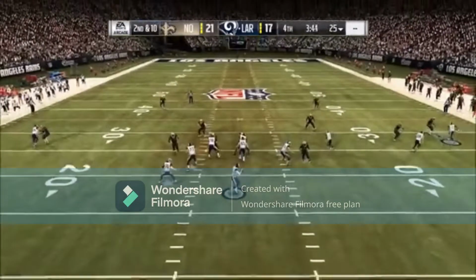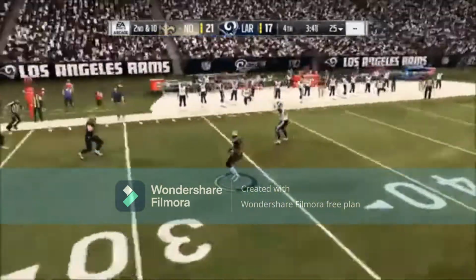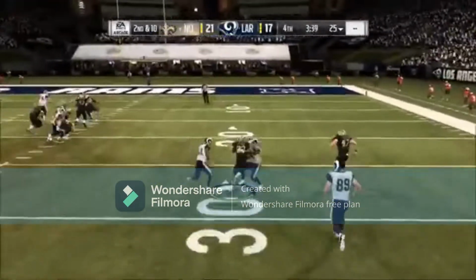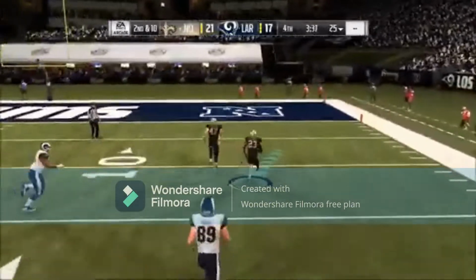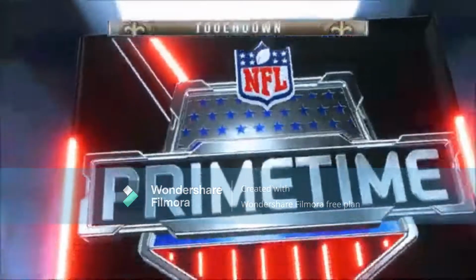Could have been an interception. Very much so, and it's been that kind of game for him. They've had him on the run. And he fires one that's intercepted. Picked off by Marshon Lattimore. And he will take this one home. It's a touchdown.